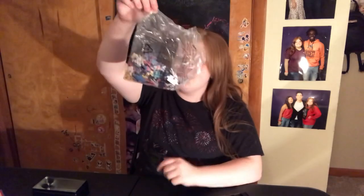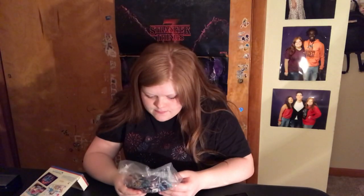So this is the bag the pieces come in. It's 200 pieces, so that's not like too much. I think it's doable. I know I for sure have this one, the Dustin one. I don't know what the other side is. I guess I'm just going to have to put together the Dustin one. Let's do the Dustin one.